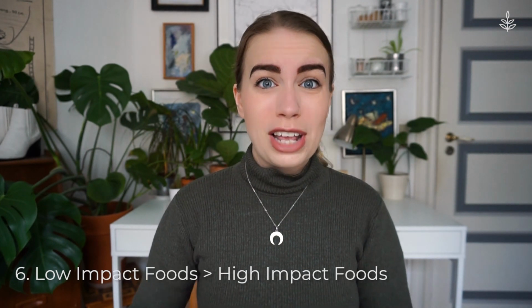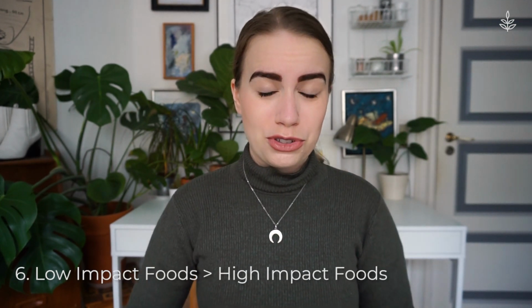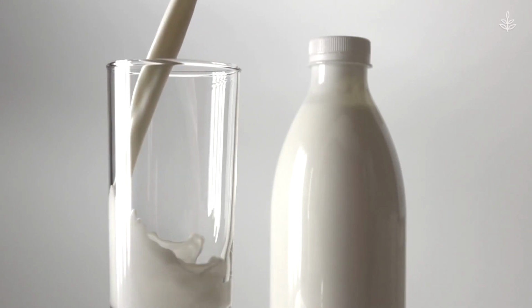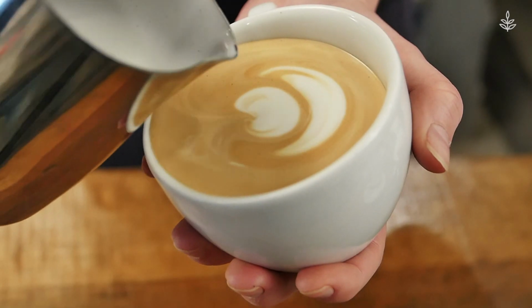You can also find ways to reduce high impact foods and replace them with lower impact foods. That can be stuff like reducing or refusing meat and dairy whilst opting for more plant-based alternatives. For instance, milk made from dairy is a very high impact food, while milk made from oats is a very low impact food. There's so many of these swaps, and if you use it, for instance, in cooking, you might not even be able to tell the difference.